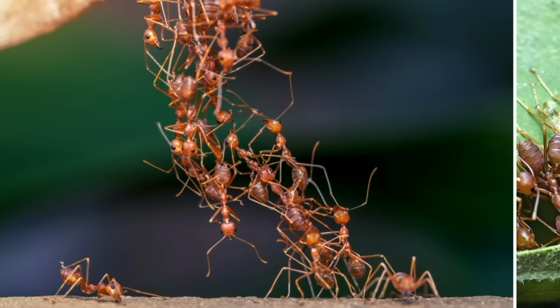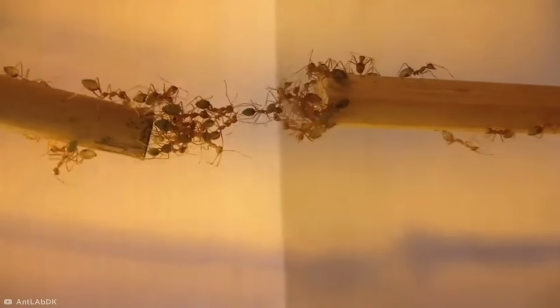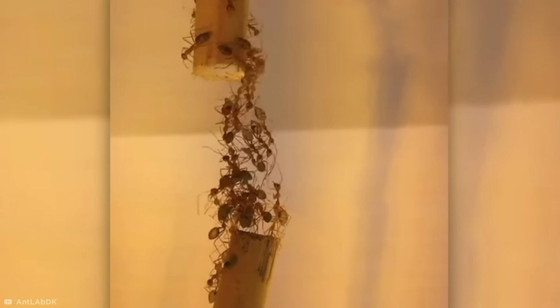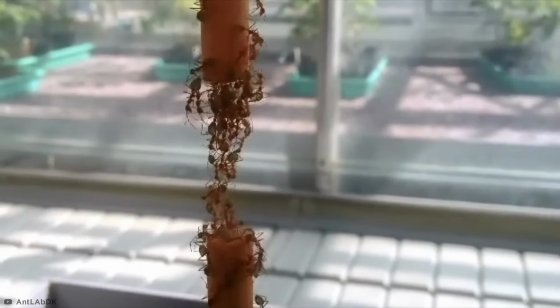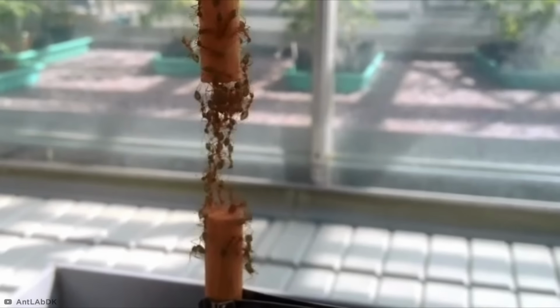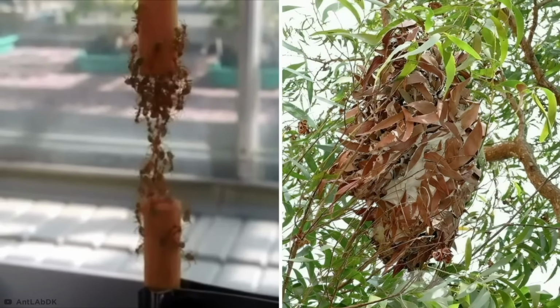Just like army ants, weaver ants possess incredible teamwork instincts and can even construct bridges out of themselves, allowing them to traverse both horizontal and vertical gaps. The ants are able to balance on one another in a tower, whilst the rest of the colony uses them as a ladder to cross the gap. These agile climbing skills definitely come in handy when they construct their nests in the treetops.